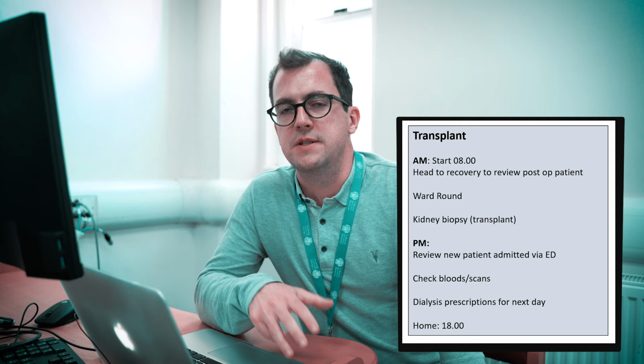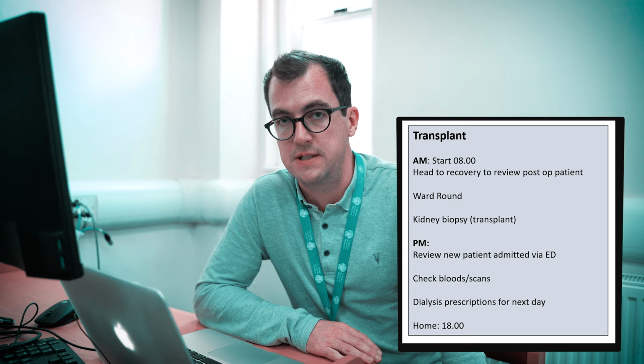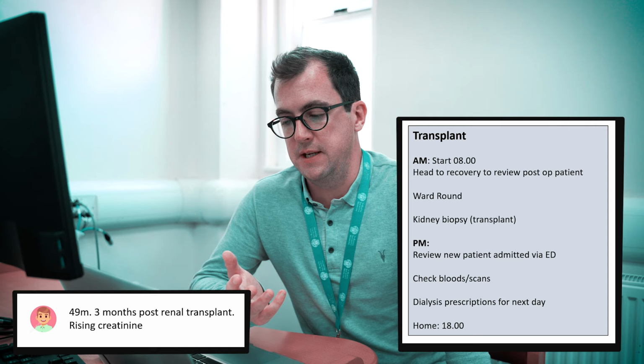Now they've had major surgery and now we've suppressed their immune system. So as a registrar, you've got to be sharp, you've got to be on the ball, and you've got to respond to problems quickly and efficiently. So in terms of the ward round, you're going to prioritize your sicker patients that have recently had a transplant. And you know, there's also procedures that need to be done. For example, a kidney biopsy, the patient at the bottom, 3 months post-transplant with a rising creatinine for no other reason. We need to rule out rejection in him, so he's going to need a biopsy as well.